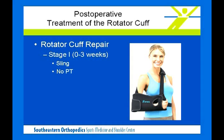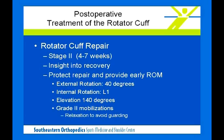Obviously, for the first 3 weeks in stage 1, typically we're not going to see patients following a rotator cuff repair. They're going to be home recovering, with an arm in a sling, but occasionally, if the repair isn't very extensive, we might see them a week after surgery. At that point, it's just passive range of motion, getting early range of motion in there, not really trying to disrupt the repair, and get them to that next phase. So around 3 weeks typically is when they'll come in for an evaluation.